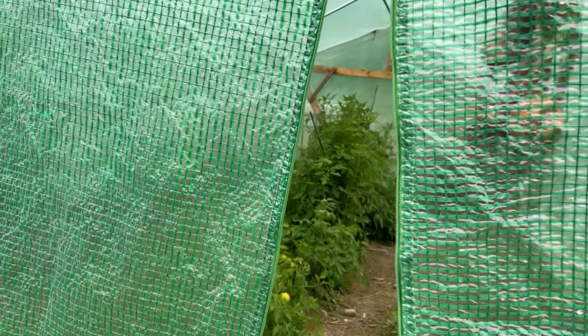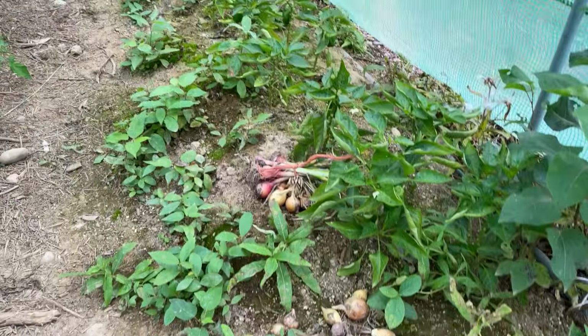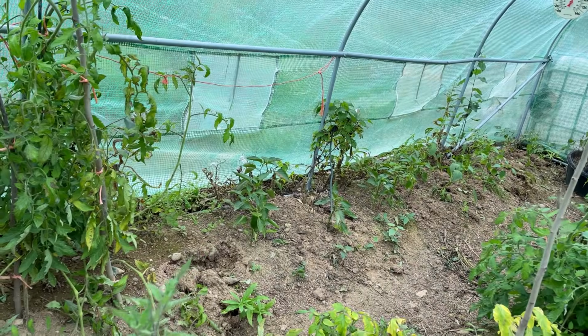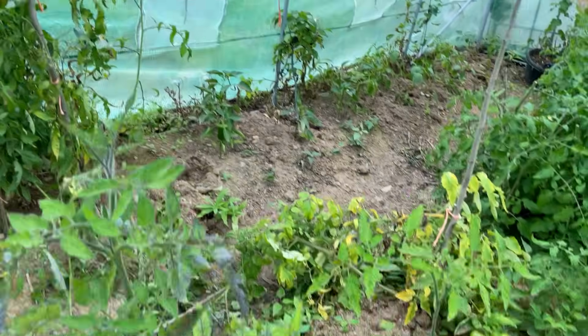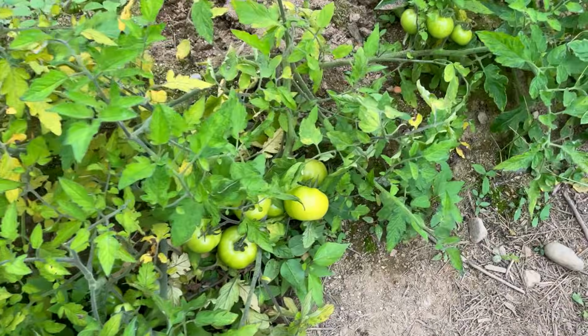Well, we've been trying to get these tomatoes in. There's my little onions that are still nice and dry. You can see I got that row over there done. There's still some peppers trying to grow amazingly, but we need to get the rest of these tomatoes in today, and they'll just ripen in the house.